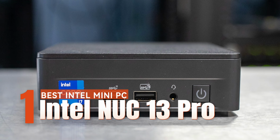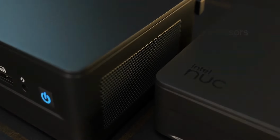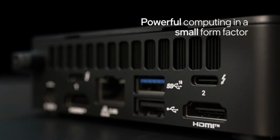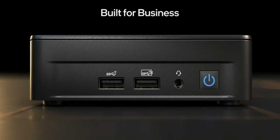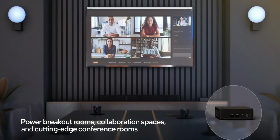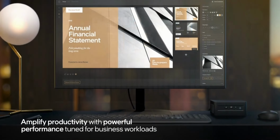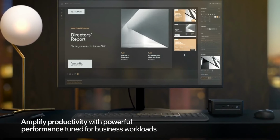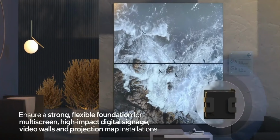Best Intel Mini PC. Intel NUC 13 Pro. Introducing the latest and arguably the most impressive NUC yet, the Intel NUC 13 Pro. This powerhouse combines the finest silicon from the new 13th Gen mobile product lines, encased in the iconic Intel NUC chassis. Equipped with up to 12 threads and 64GB of RAM, the NUC 13 Pro delivers substantial CPU performance, complemented by Gen 4 NVMe storage and integrated Thunderbolt 4 technology.